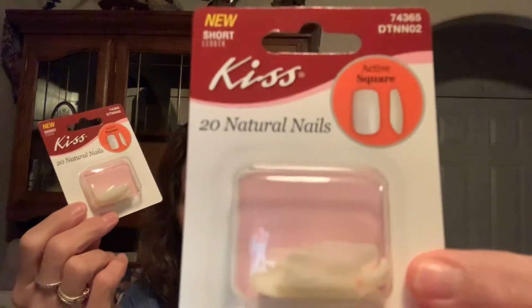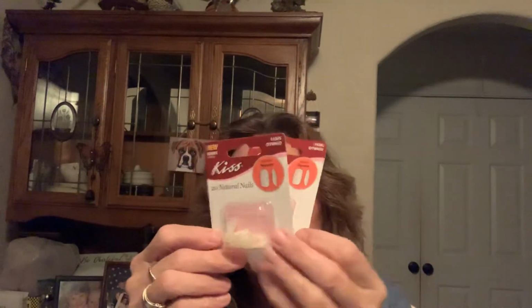These are just the regular translucent kind of natural nails, I should say. They are the sport length, and I guess sport square. So you do get 20 nails in each, so that's almost good for like two times. So really, these two would do four. That's if you don't break any or lose any and you want to replace them.